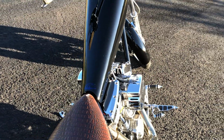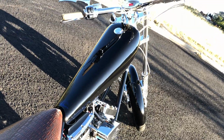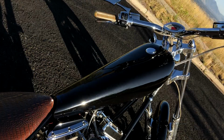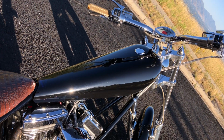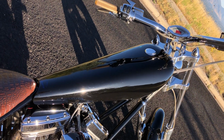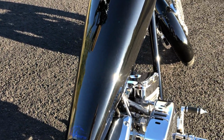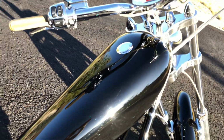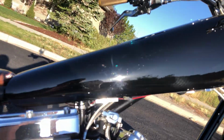Love the look of the American Ironhorse Texas Chopper tank. That gas tank is very, very long and stretched and is very unique to the American Ironhorse brand. Probably one of my favorite aspects of the brand. The tank is in fair shape. You're going to have some minor light surface scratches throughout it. Nothing crazy and no major noticeable rock chips on top.